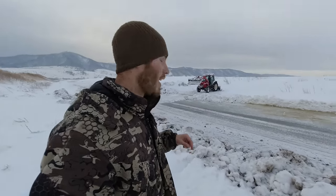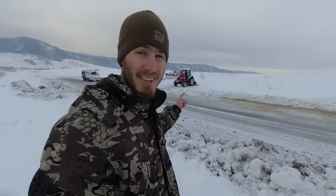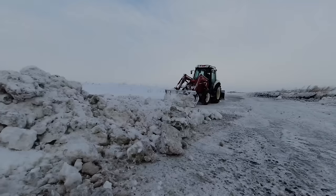So yeah, we have the man to come and drill the pylons coming at 11 o'clock, and that's pretty soon, so we have to hurry up and quickly get this cleared so he can actually get to the place of the cabin.